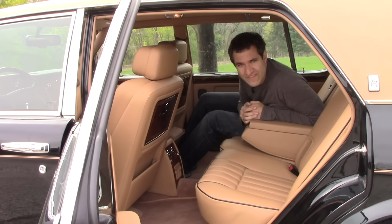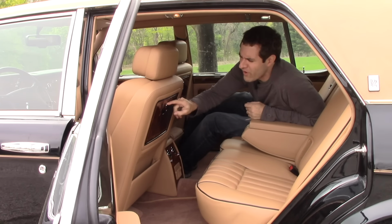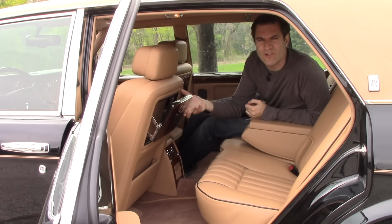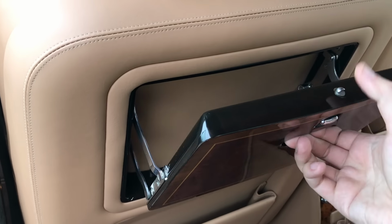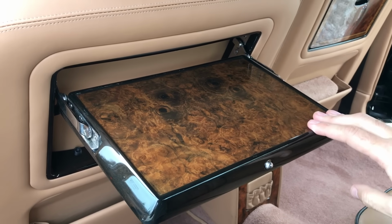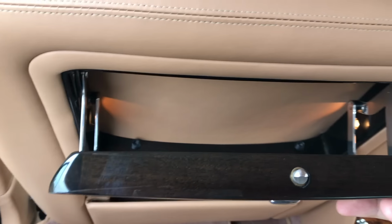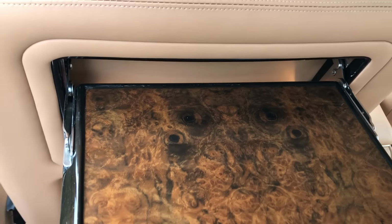So you're relaxing in the back seat, but maybe you decide that you want to get some work done. Well, Rolls-Royce has thought of that too. There's a little tray table that pulls out from the back of the front seat, made of wood, of course, surprisingly sturdy, and when the car is on, the tray table's even lit so you can see what you're doing. They really did think of everything.